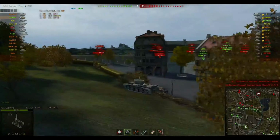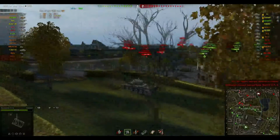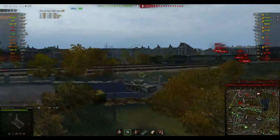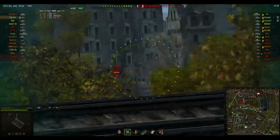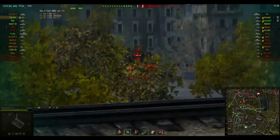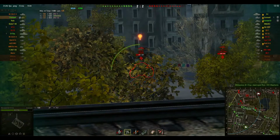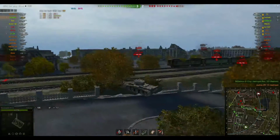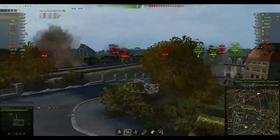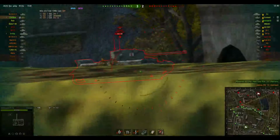He falls back, and right now he's at 1,000 damage. It only has been 3 minutes of the battle. Now we started to unload on the KV1S. Again, it won't need APCR on the KV1S. The tank doesn't have that much armor. Now he's gonna shoot a Cromwell.